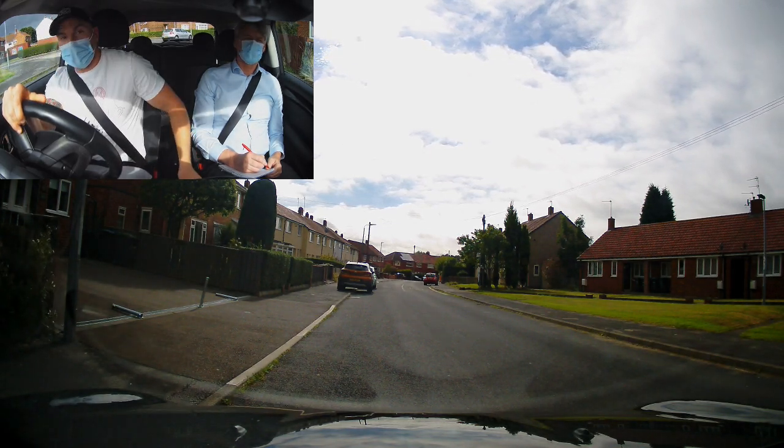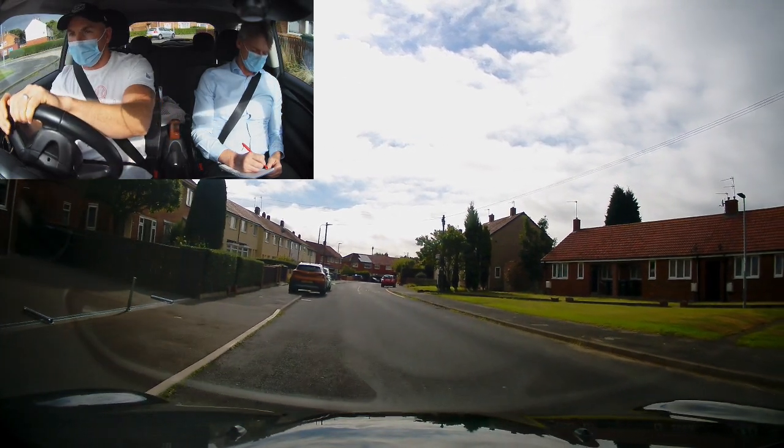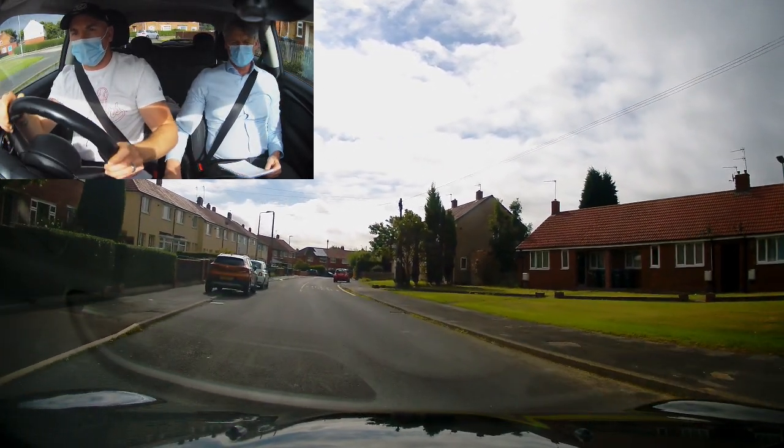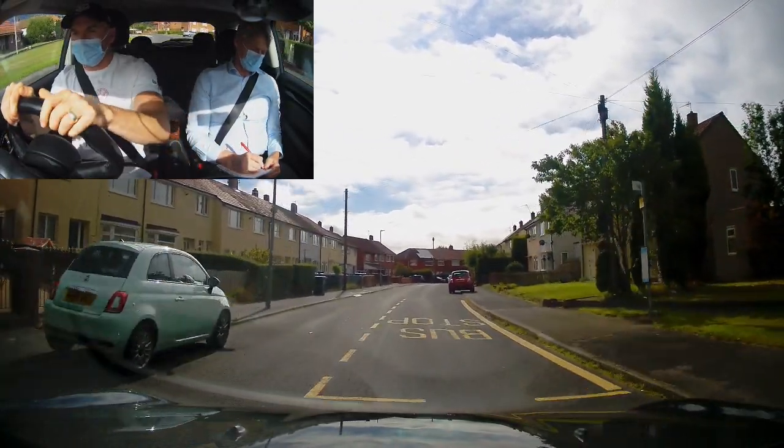Garry only came into this estate to try and get a parallel park out of it. There's normally a parallel park to do along this road, but unfortunately today I couldn't do one, so it's your lucky day. Even so, I'm not worried because I know you're really good at this manoeuvre.